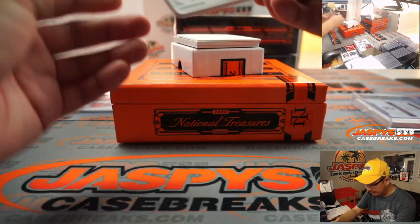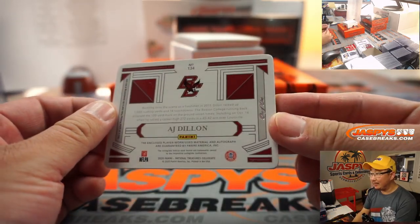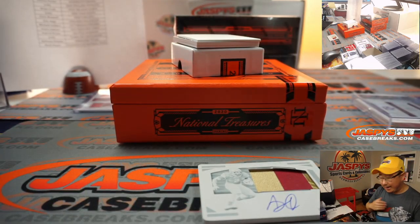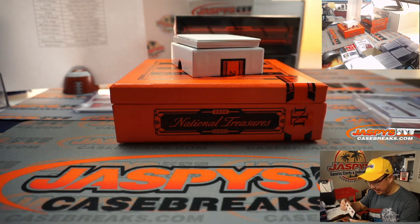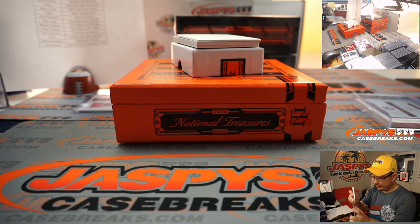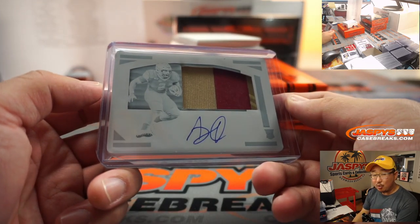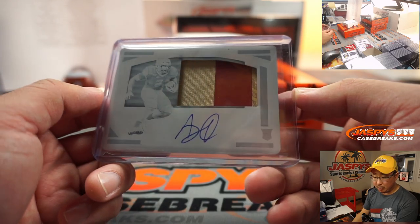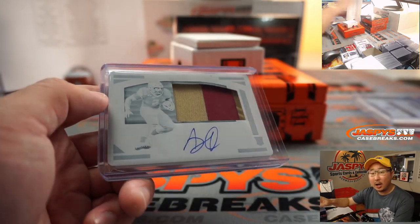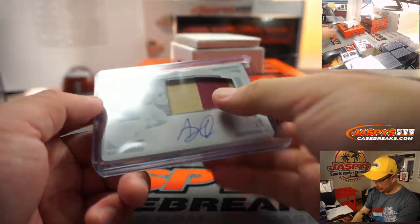And the plate, two-color patch and autograph, A.J. Dillon, 1 of 1. I believe a Packer. Yeah, Green Bay Packer, A.J. Dillon on-plate autograph. Green Bay, Rich. Rich Ferretis, last spot mojo. All aboard the Big Hit Express. Whoop, whoop.